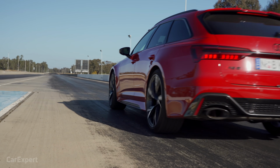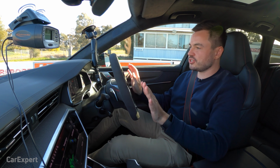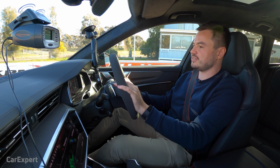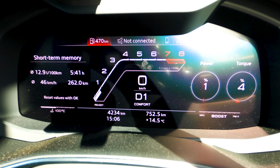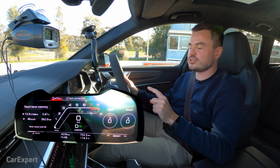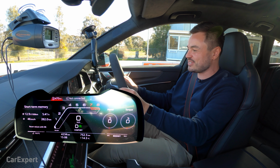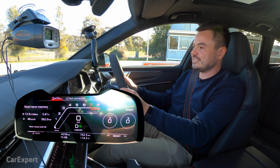Okay, now we're going to do a few different tests here. The first one is going to be comfort mode, launch control off, and stop start running. So when I roll to a stop here, the car's going to switch off, and all I'm going to do is just pound on the throttle. This is simulating you turning up at the lights and someone in an M5 pulling up next to you. So let's give this a shot. This is 0 to 100. All right, here we go.